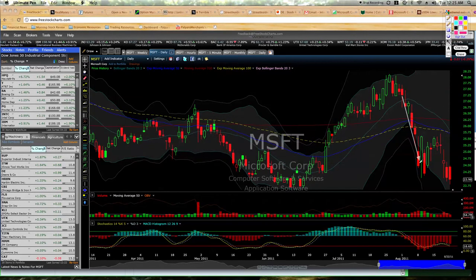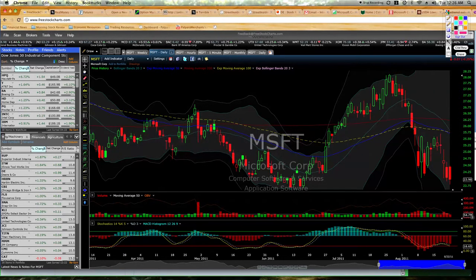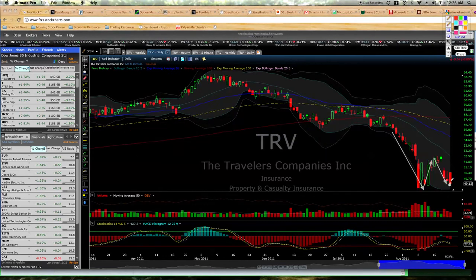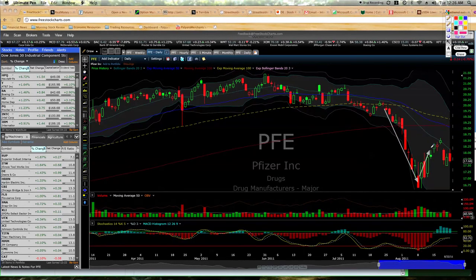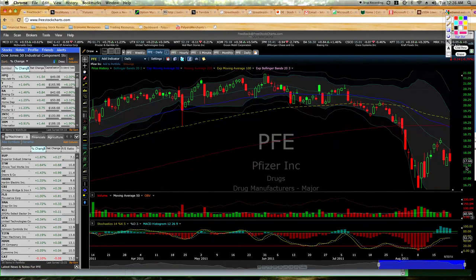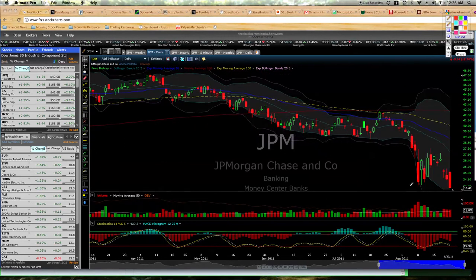Microsoft, we've got the same higher relative low, lower absolute low going on with Microsoft. Travelers, same. Pfizer, nice potential W, and we know where we're wrong. JP Morgan, yeah, this could be, the banks were absolutely awful acting today, so I don't have a whole lot of confidence in this being a bottom in JP Morgan, but it's keeping with the theme of the price action of the rest of the stocks we've looked at, so that's potentially something to look at.